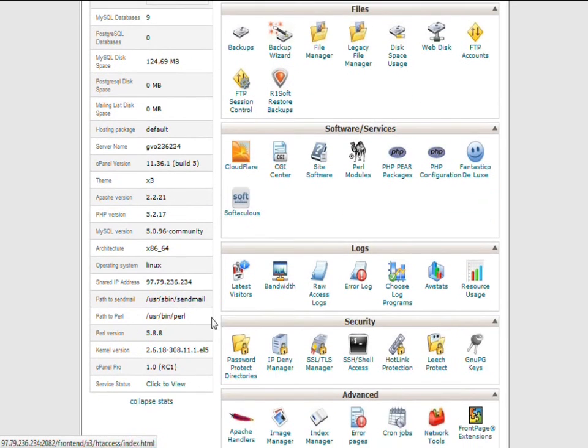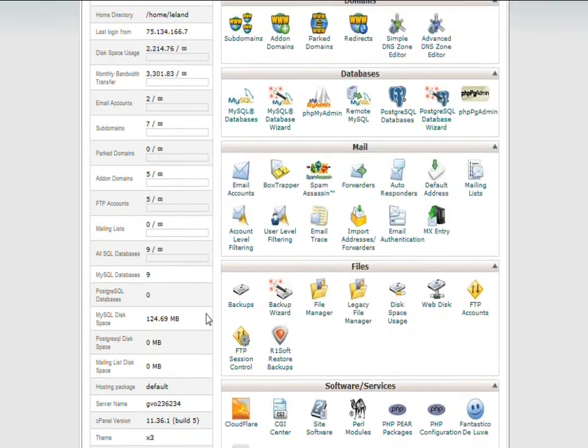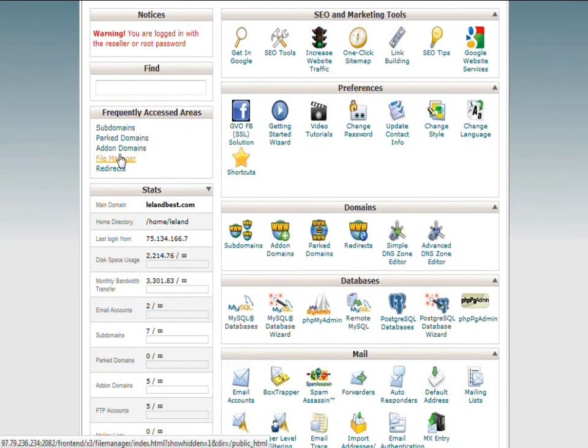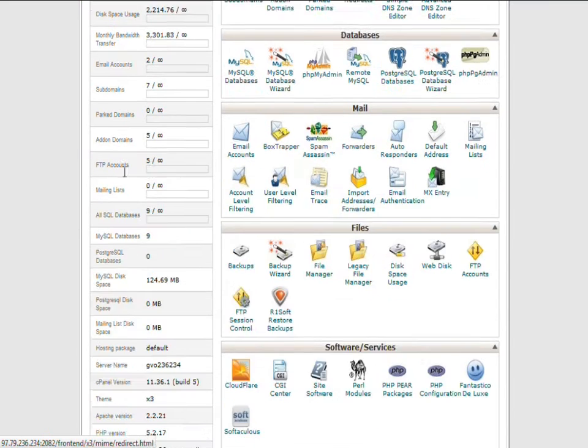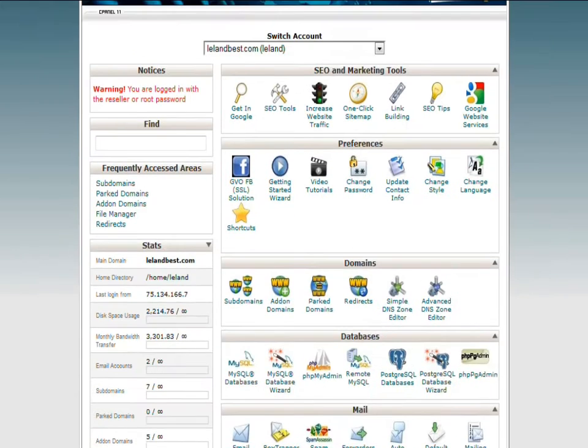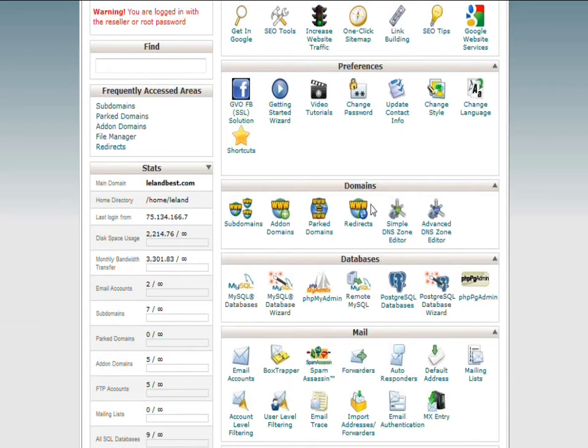Of course, over here, if we were to go into the actual IP addresses, any of the domains that are redirects from GVO would be noticed as the server name here. So I just wanted to confirm that, so somebody doesn't think I'm in some other cPanel. Just wanted to let you guys see what's going on.